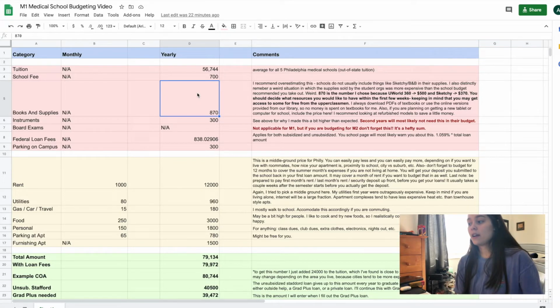Also, if you're planning on getting a new tablet or computer for school, I would include that price here. And I recommend looking at refurbished models in order to save a little bit of money. If you are going through the maker of the product that you want to get, it's usually pretty reliable. They'll send you a good product and it'll be at a fairly discounted price.